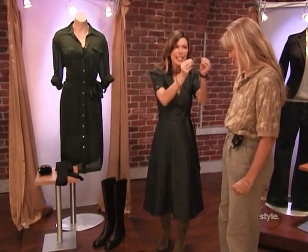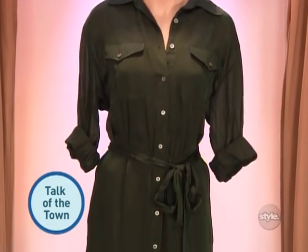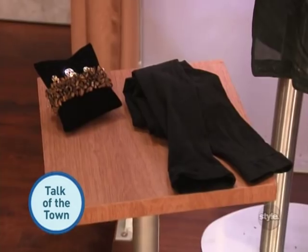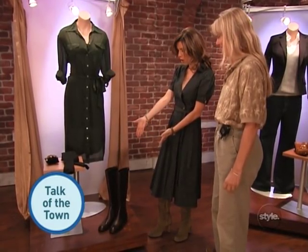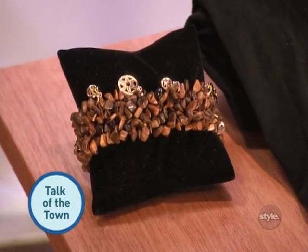really wants you to inject a little femininity into your wardrobe. Wow. Just a little bit. With this olive button-down dress worn over a black slip and some dark tights. Look at these fabulous riding boots. Those are nice. Come on, these are gorgeous. And a stone bracelet. It's a little different, a little feminine, but that's okay.